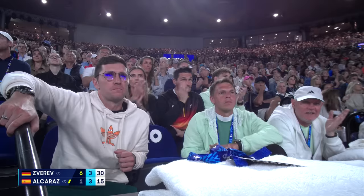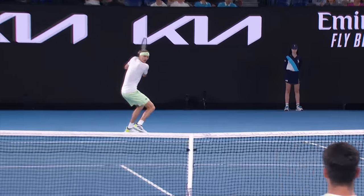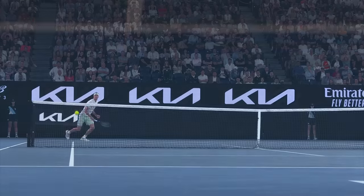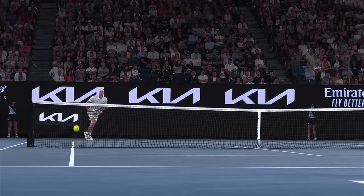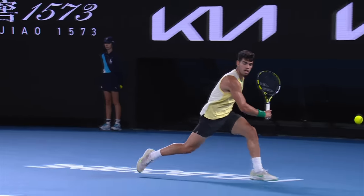Getting caught too far behind his own baseline. 15-13. Petch, he's been impressive though so far tonight. You can't deny that, can you? He's really upped his ante here compared to the other rounds, I think.